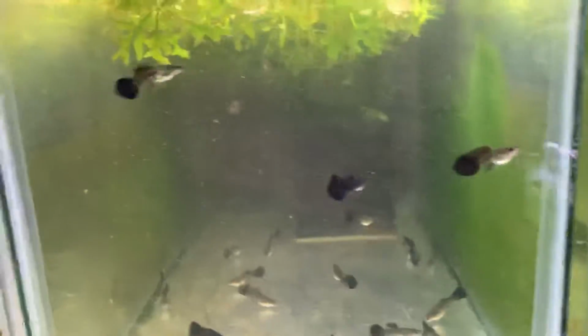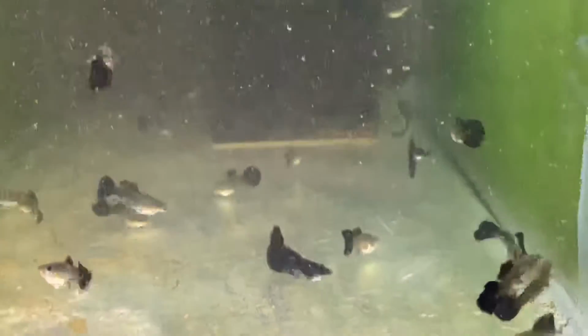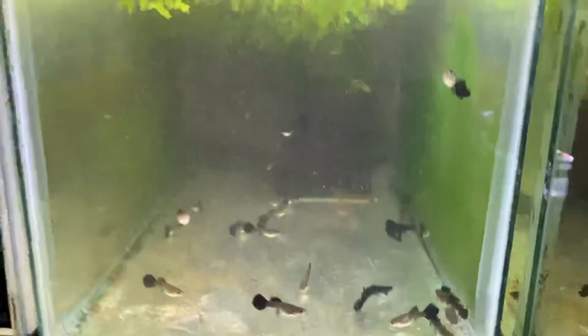So this is another tank of Black Moscows, real nice ones that I'll probably pull some more breeders out of, most likely that one for sure. And I do get some long fin females on these. It's another tank of them. And they're looking really well right now.